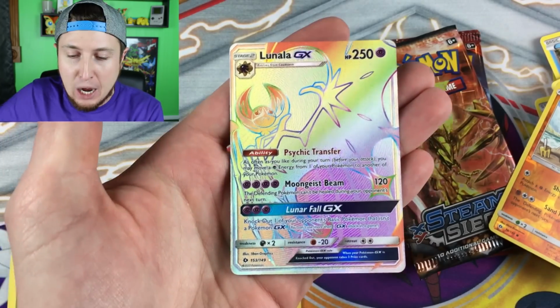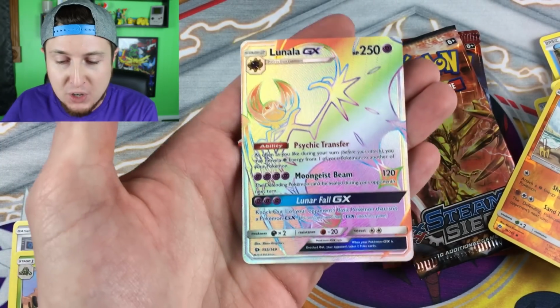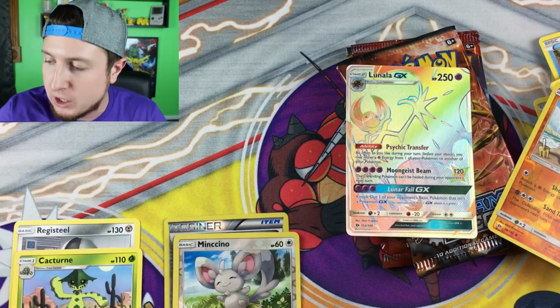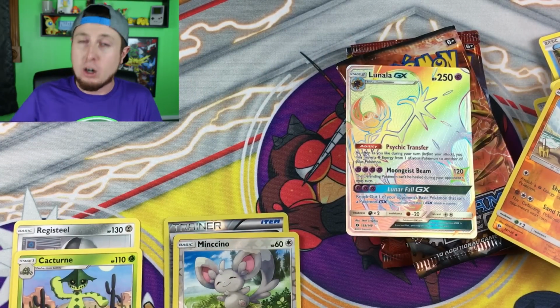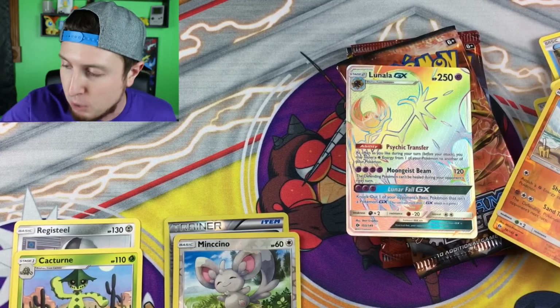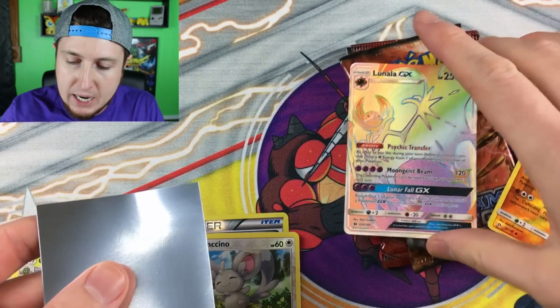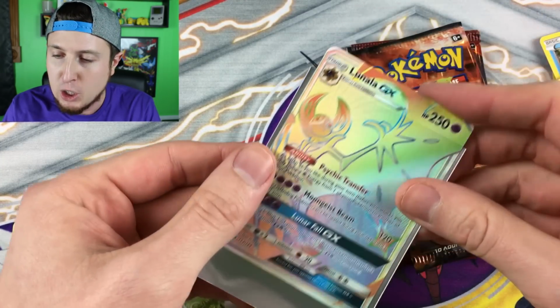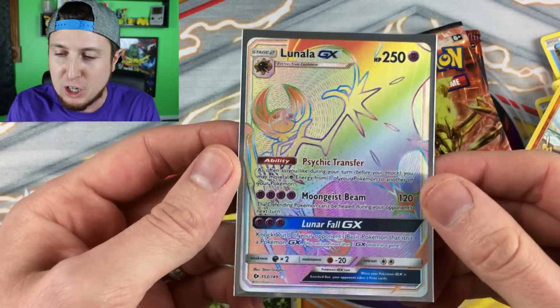Oh, guys, look at this. Hyper Rare, Rainbow Rare, whatever you want to call it. Lunala GX. Let me set this down ever so gently so I can grab a sleeve. Guys, our luck has turned around for this Friday's Hidden Pokemon Booster Pack. Oh, yes. Oh, Hidden Pokemon cards are the best. It's so much fun. It's a nice little adventure to go on, guys.